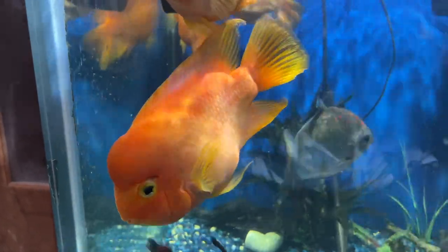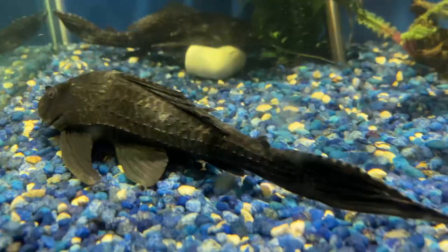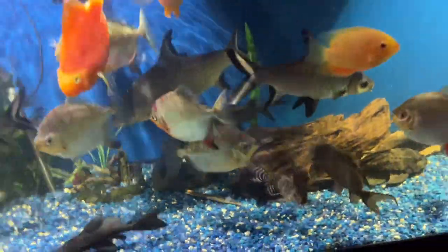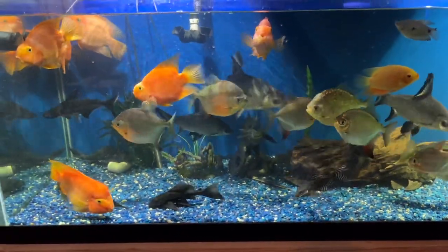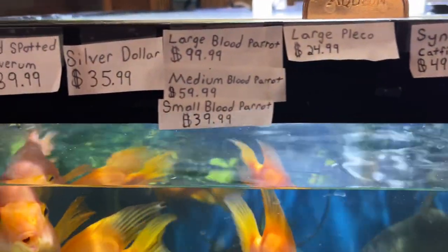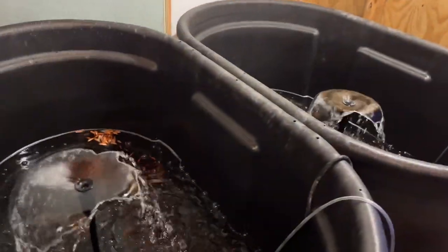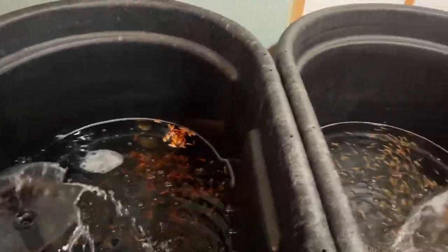Hi, buddy. Hey, buddy. Look down there, you guys. There's two suckerfish down there, two common plecos. My friends, over here is where they keep their feeders. They have goldfish and minnows.